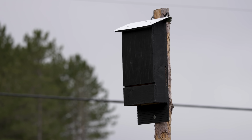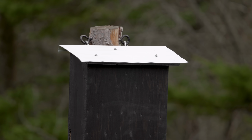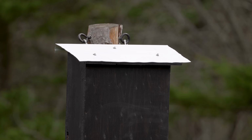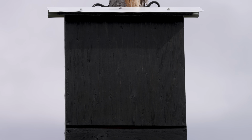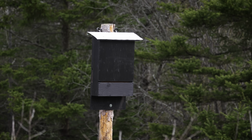This leads into my second mistake, which is at the last minute I decided to tack on this tin to protect the roof, and since it's white, it may be reflecting the sun and some extra heat away from the box. The last mistake was I stained it only a couple of days before I put it out, so it's possible the scent was deterring the bats.